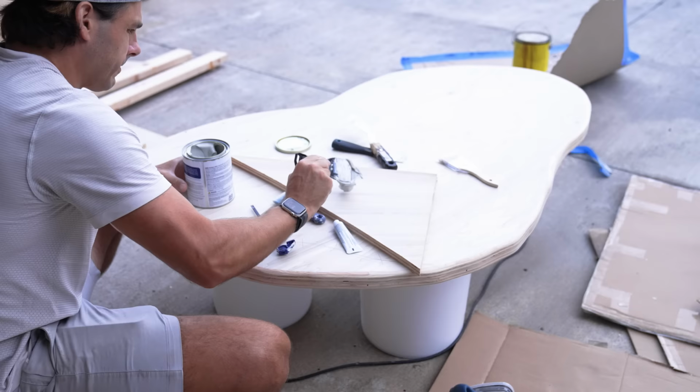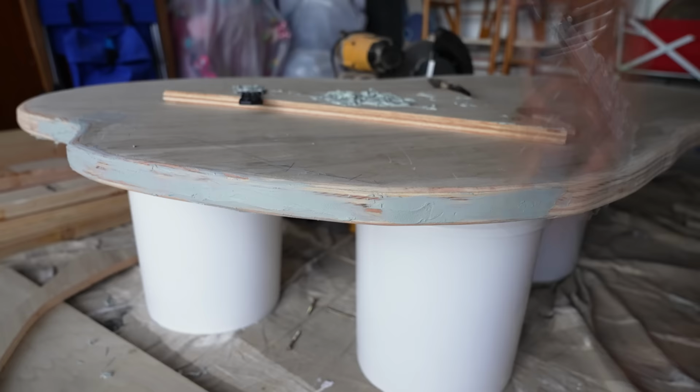Don't rain, oh my God, rain. I'm gonna go around the edge with Bondo, sand it down, and then give it a coat of paint, attach the buckets. Is this gonna work? I don't know, we'll see. Let's let it dry. We'll come back and sand it later.